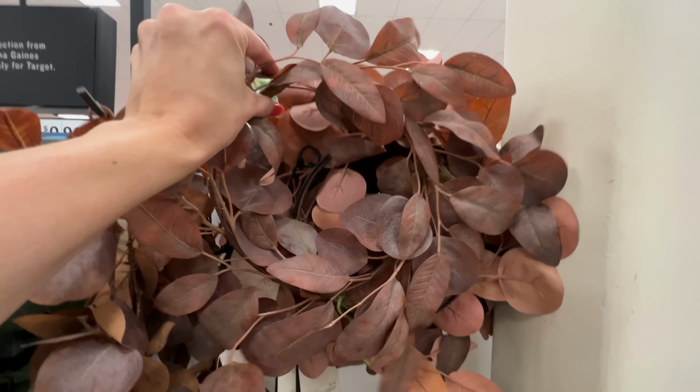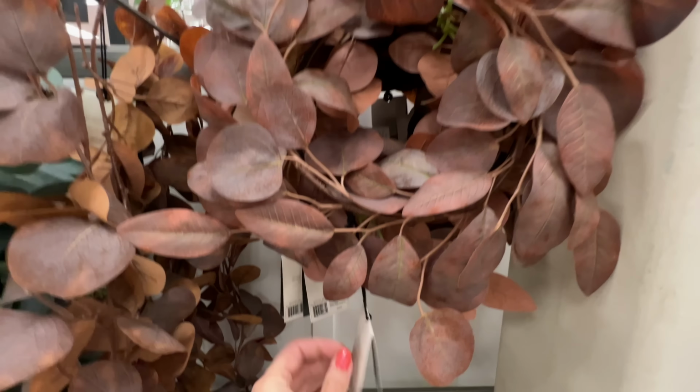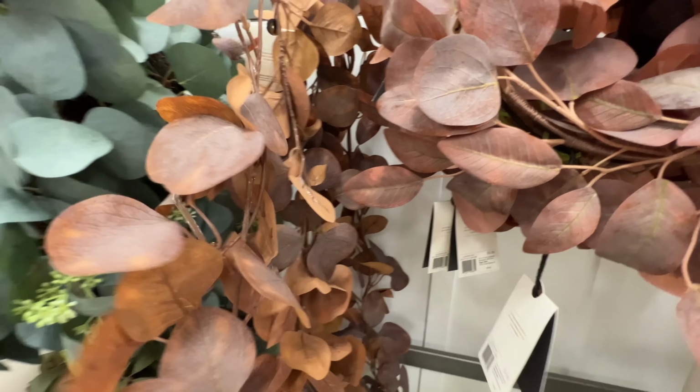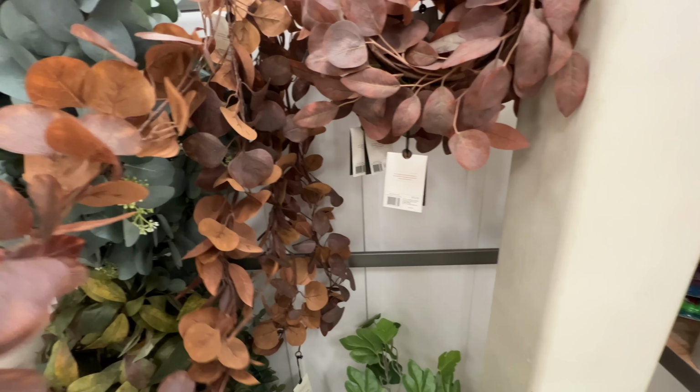Here they have a couple matching pieces to that first 24-inch wreath that we saw in the beginning. So this is a mini wreath with a rust-colored eucalyptus for $9.99, and they also have the matching 6-foot garland for $24.99.